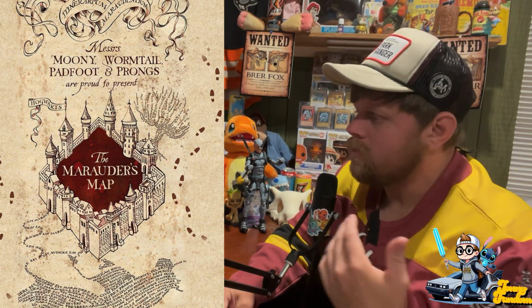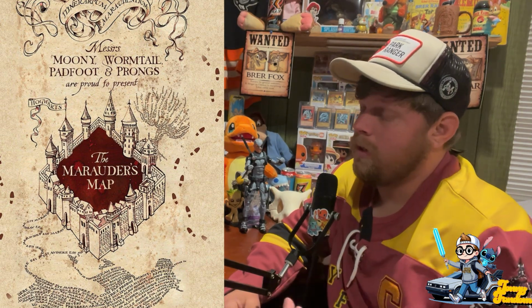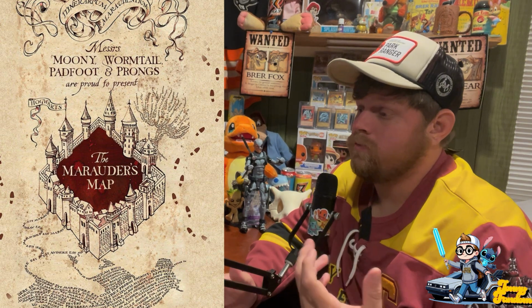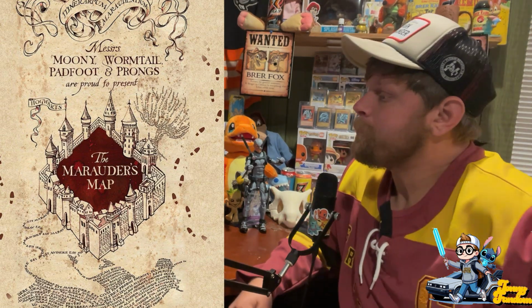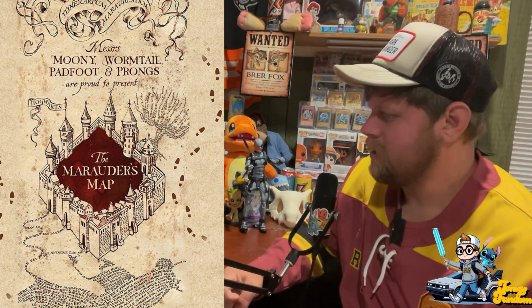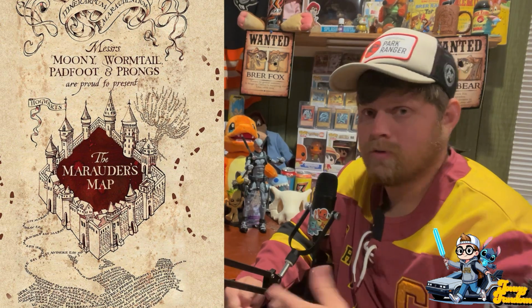Okay, great. So we know how the Marauders created the map. They went on adventures, they mapped out the school, and they cast a Homunculus Charm to basically track the students and their whereabouts within the Hogwarts grounds. And they had to do some other kind of magic spell to lock it away, to keep it a secret, and use a certain password to open it.